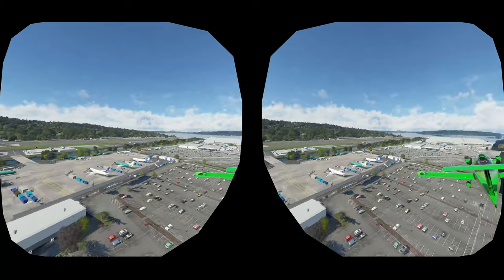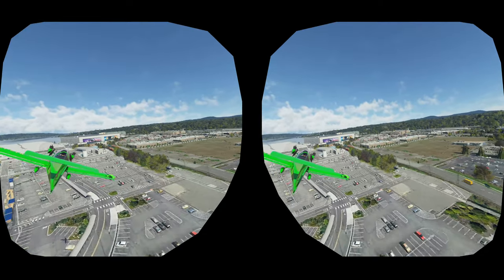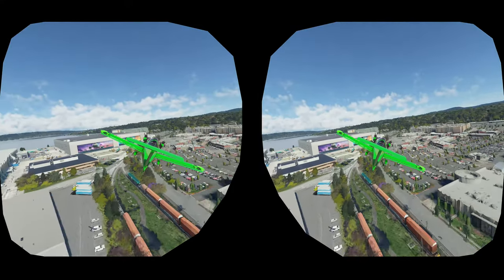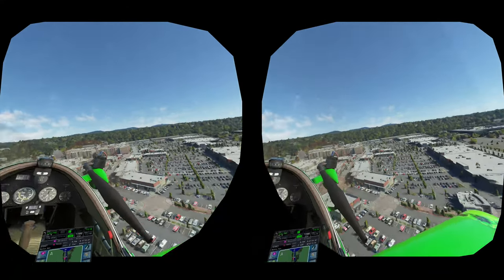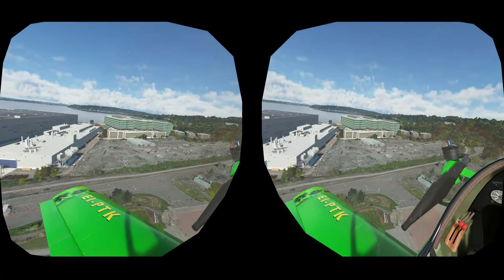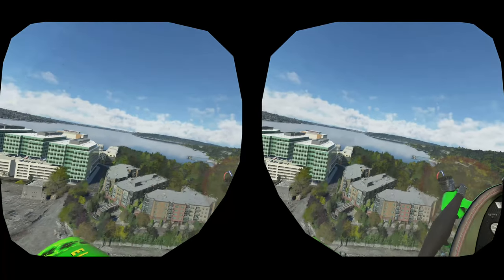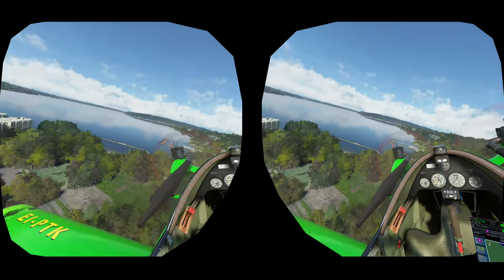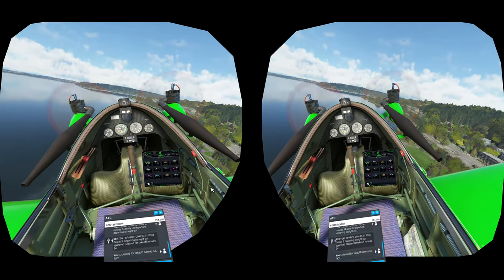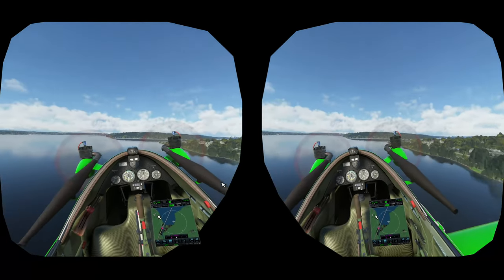Look how big this Split Air factory is. Parking lot. Cleared takeoff 8 right. And that's photogrammetry for you. Okay. Beautiful area.